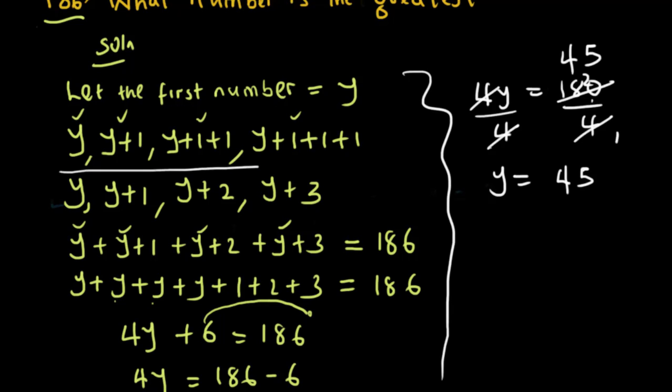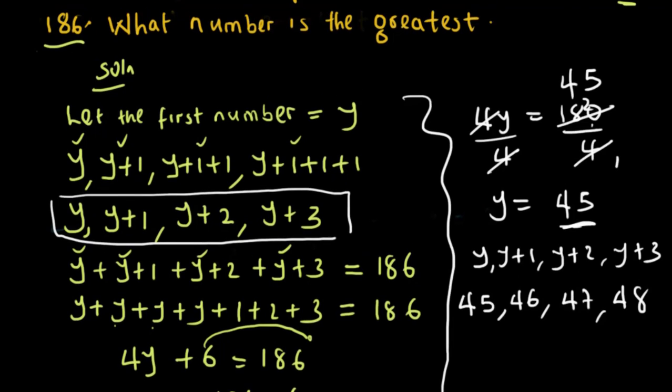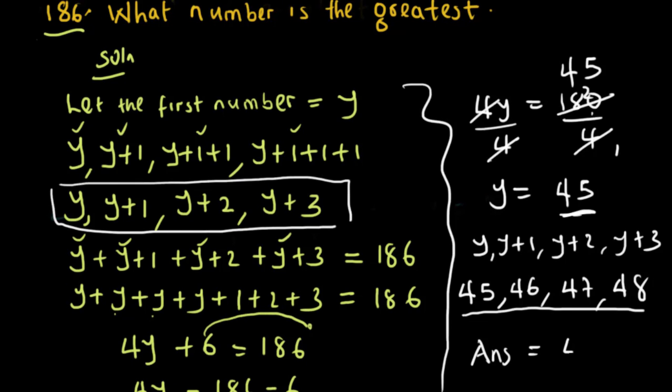Now remember, these are the consecutive numbers. We have y, y plus 1, y plus 2, and y plus 3. Now since we know that y is 45, it means that the consecutive numbers are 45, 45 plus 1 is 46, 45 plus 2 is 47, 45 plus 3 is 48. Now we are asked, what number is the greatest? From this list, what number is the greatest? That means the answer equals 48. And this is our answer.